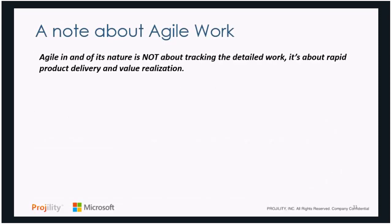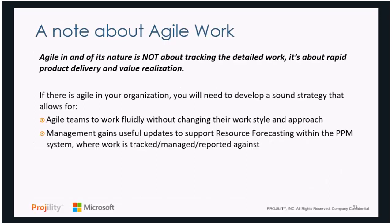Agile, in the nature of how the work is planned and performed, is not about tracking the detailed work. It's really about delivering products to market, getting a minimum viable product out there, and getting business value from it. And there's no argument with that whatsoever. If you are using Agile in your organization, you really want to think through a strategy that allows for a couple of things. The first is allowing those Agile teams to continue working like they're doing. You're not going to disrupt what they're doing.